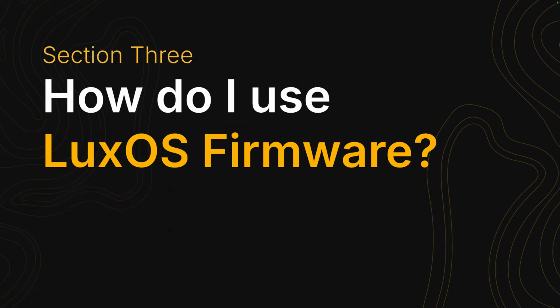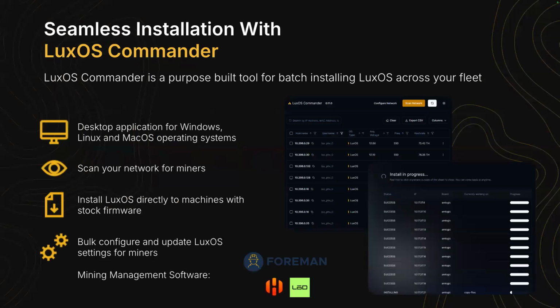So moving into section 3, we're going to discuss how to use LuxOS firmware. First, we're going to discuss 2 main methods of actually installing LuxOS onto your ASICs. Then we're going to show you how to use it with a live demo. First, we're going to discuss installation via LuxOS Commander.